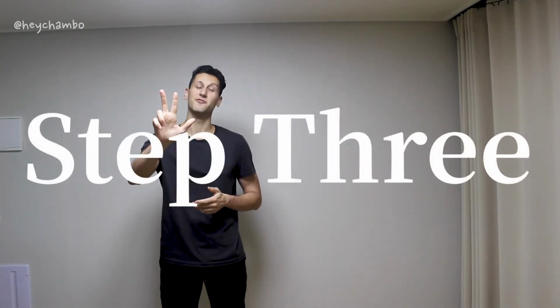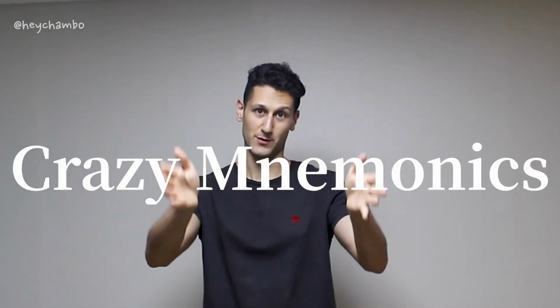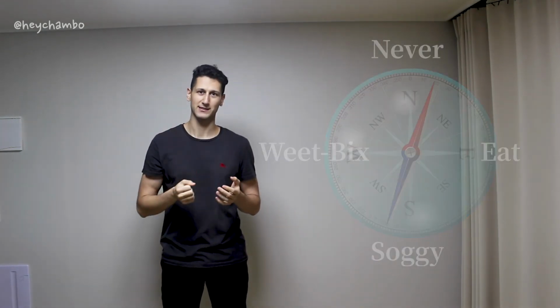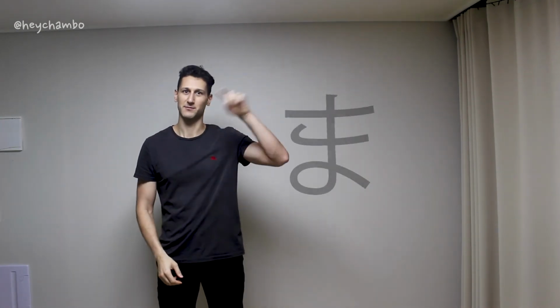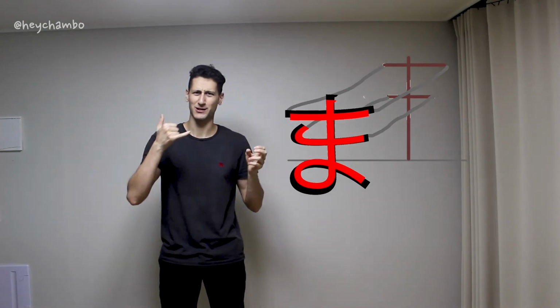The third and final tip for memorizing vocabulary and grammar concepts is crazy mnemonics. Putting aside the scientific jargon, mnemonics is when you're able to link a new piece of knowledge with something that already exists. That might be through phrases, so never eat soggy Weet-Bix when you're learning northeast, southwest in English. Or if you're learning a character in a new language, I specifically remember the character Ma in Japanese because it looks like a telephone pole that you're calling your mother with.